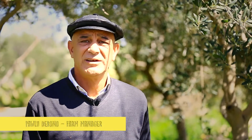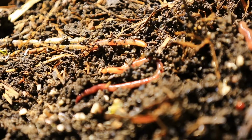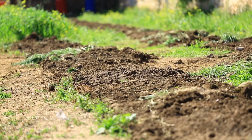Vermicompost is a compost that's been digested by earthworms, better known as compost worms, because they're earthworms that actually live in compost. And it's one of the most amazing, most powerful fertilizers we can get. Essentially it's made by worms eating compost and then putting out the compost, and it comes out as vermicompost.